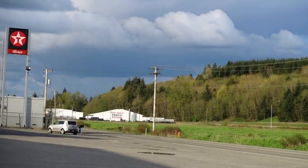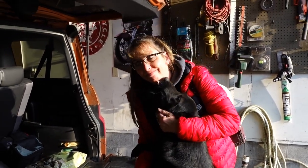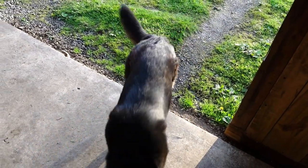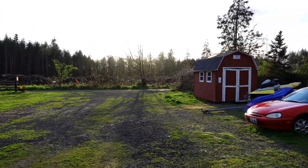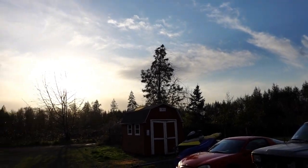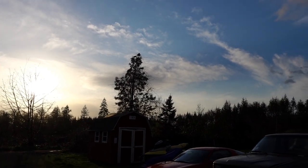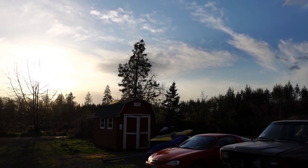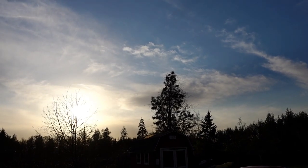Ooh, look at them dark clouds. But look at all that sweet sunshine. Sounds like it's the red-winged blackbird. You know spring's coming when you hear the red-winged blackbirds. Heck yeah. That's cool. That's the first one I've heard this year. Yeah, he's in that pine tree somewhere.